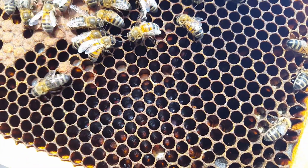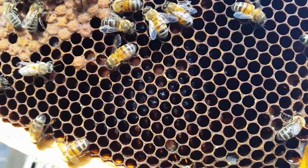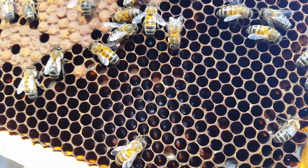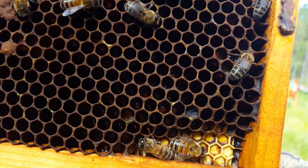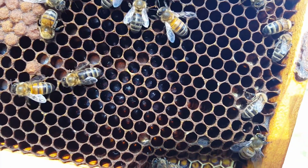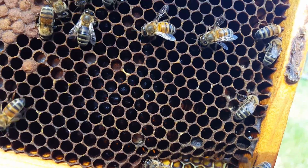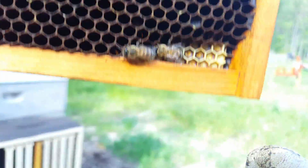Hey, so first thing I want to show you is this is the first split, and if you look really hard down in the bottom of those cells, there are day-old eggs down in there. I know it's hard to see with the light, it's hard to capture light, but it's there. But Waldo, Queen Waldo, is winning again.